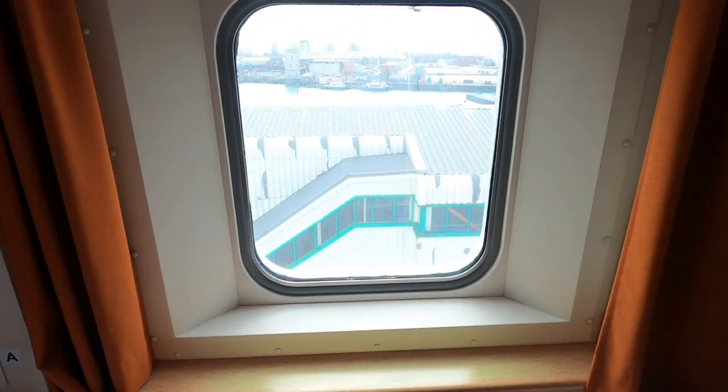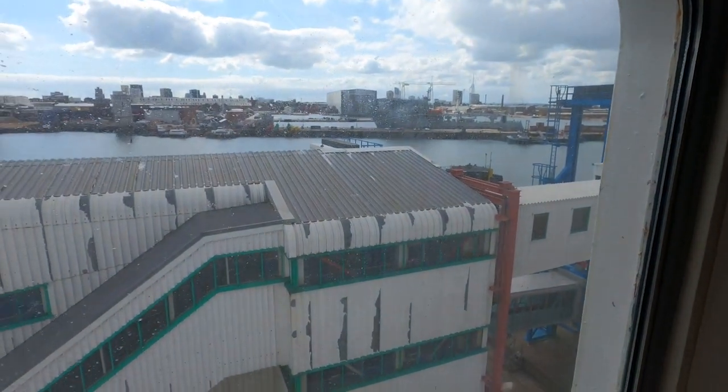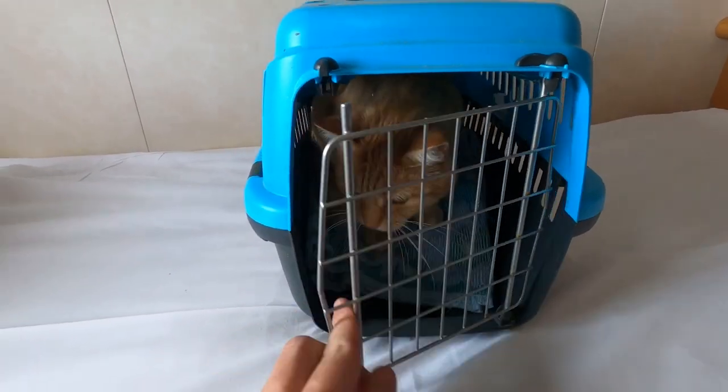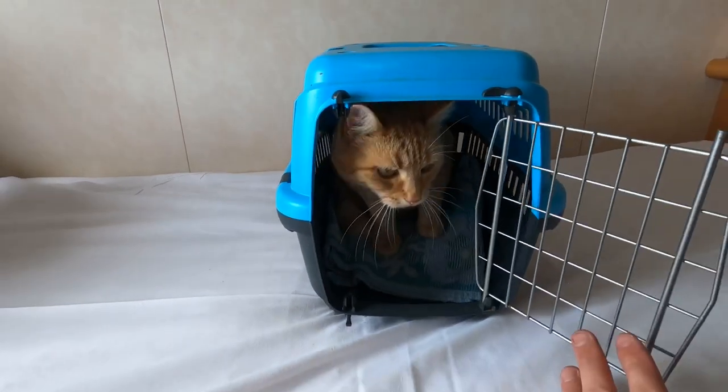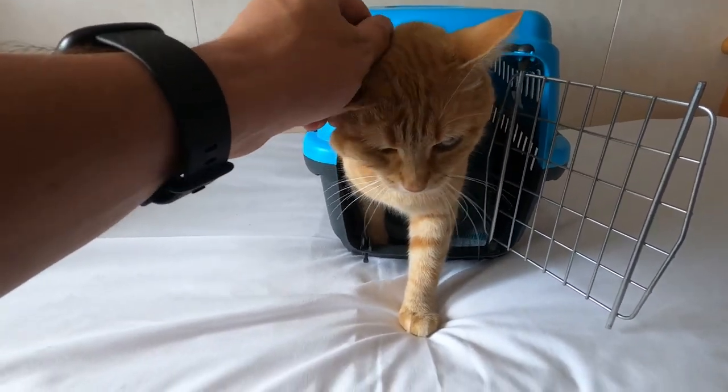Made it into our room on the ferry and we have a nice sea view from our cabin, and this time I'm gonna let Ginjey Bear out first to have a little roam around and sniff. Well done, you're such a good traveler, aren't you?